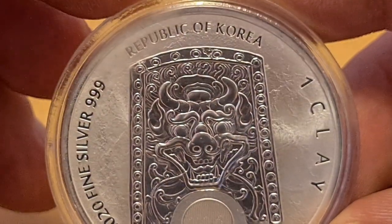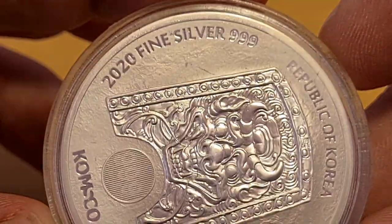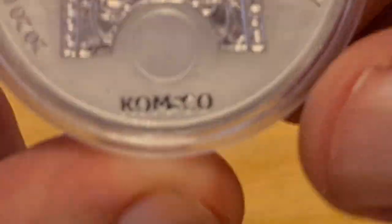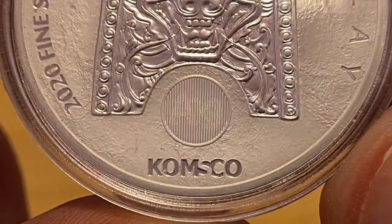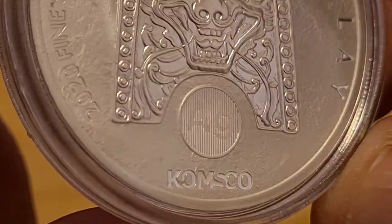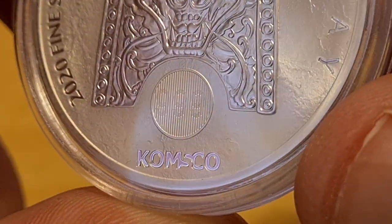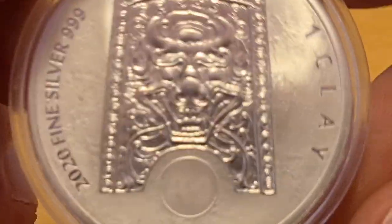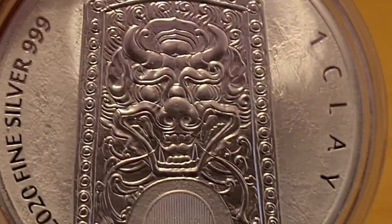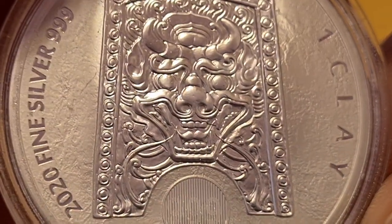So here we have a Republic of South Korea one clay. Of course, it's a new 2020 design brought to you by KOMSCO, as you can see down below right here. Now, if we flip it, we can see that it says 999 there. And then we flip it over again and we see AG 999. Now, I love this security feature. I absolutely do. I think that it is phenomenal. I also like this entire design. I do like the dragon and everything that it represents. And it is truly just a beautiful work of art.